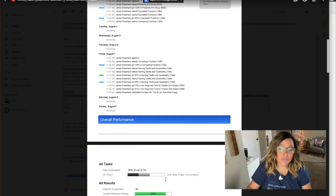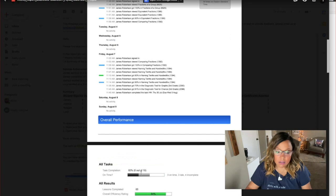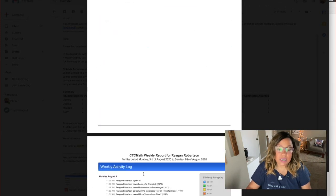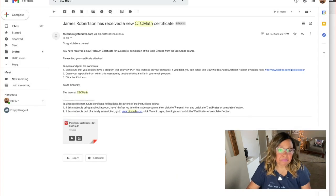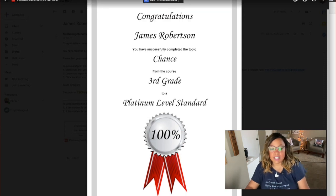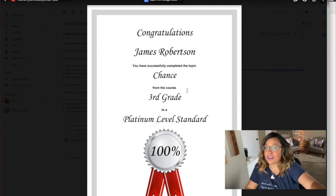If you're a numbers person, a data person, this is really awesome. It does an efficiency rating. It really goes into deep numbers about how your kid's doing in math. But anyway, this is an example. They emailed me a certificate when my 8-year-old completed third grade chance. You don't have to do anything, they just emailed it automatically.